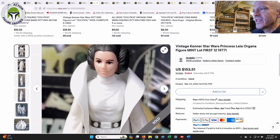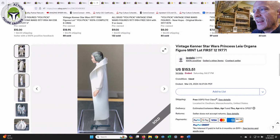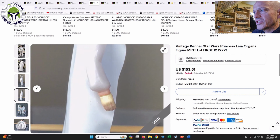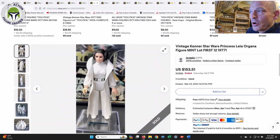But look how clean the face is on that one. I think this grades an 80+ pretty easily, if not maybe an 85 if they are generous on the overspray on that wrist. You can see the wrist there. A lot of overspray there. But I think, me personally, it's a factory overspray.